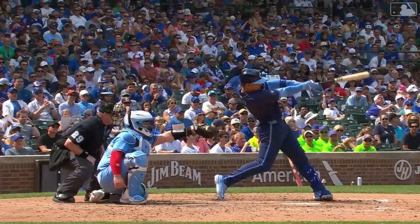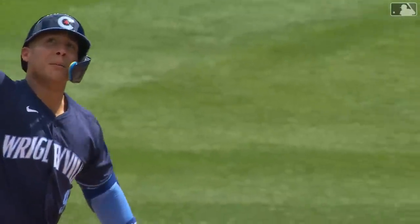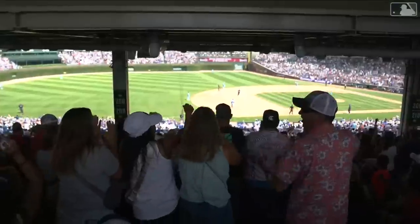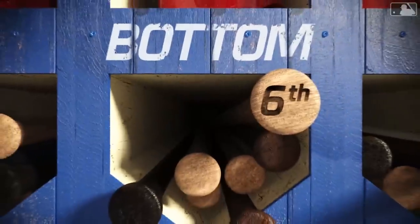They're starting to have fun. They're starting to play with confidence at the bottom of that lineup, and these are the guys that need to be impactful, not only to produce, but to be able to turn over the lineup to the big guns. Back-to-back for PCA and Miguel Amaya. 4-2 Cubs in the bottom of the 5th. I mean, they did not mess around.